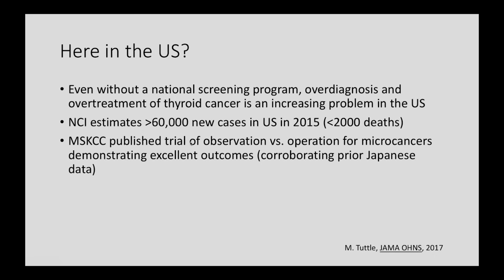For decades now, in one of the clinics in Japan, they have been looking at the question of observation, what's called active surveillance, of microscopic thyroid cancers, and they found very excellent rates where the majority of patients never need any kind of intervention, no surgery, no nothing. And here in the United States, the Memorial Sloan Kettering Cancer Center in New York also initiated a similar trial, and they published their results in 2017 looking at observation versus operation for these microcancers. And again, the majority of patients did not ever have any kind of growth or change in those microscopic cancers and did not require any form of surgery or intervention.